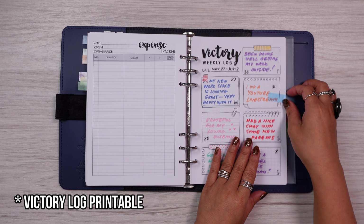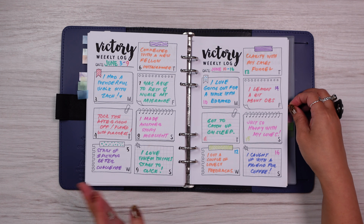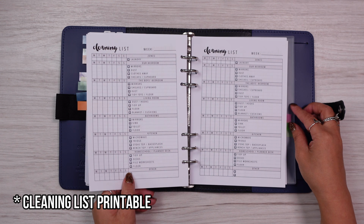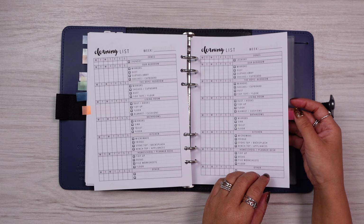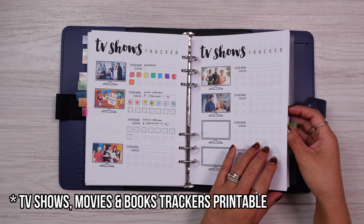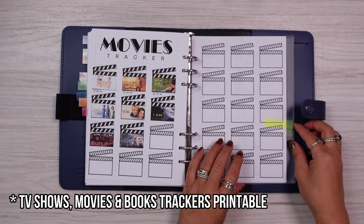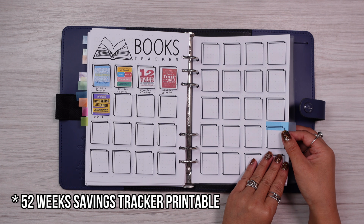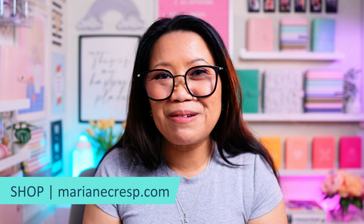Here I also have victory log printables, which help me celebrate my achievements and small wins of the day. And I also have cleaning list printables as well. And then there's the fun stuff. I have trackers for TV shows I've watched, movies I've seen, and books I've read, along with savings challenge trackers. Now this section adds a bit of joy to my planning process.